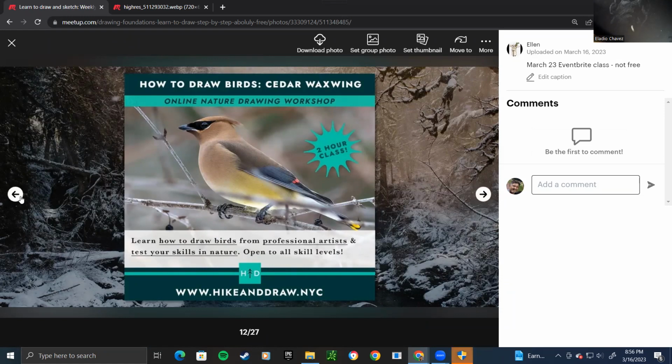I feel like it would be too much. I mean, we can sketch it out and then we could do that. That wouldn't be a problem. Spend 2 hours on one bird. But I think you get more practice and more out of sketching. I just put that up in case anyone was interested in looking at what Hike and Draw has to offer. Hike and Draw.nyc, New York City.